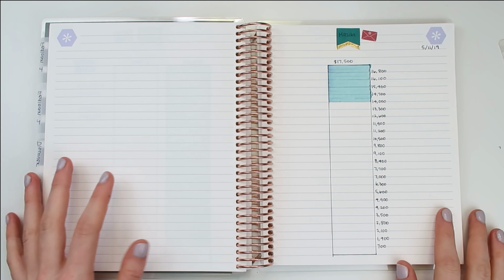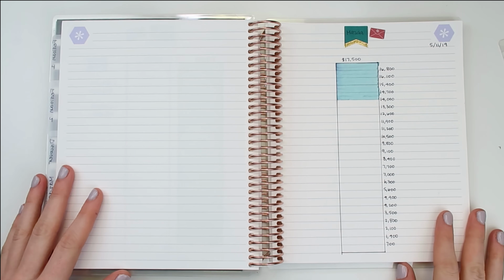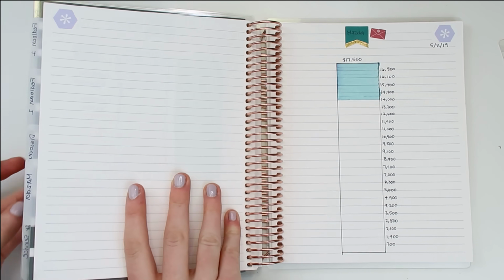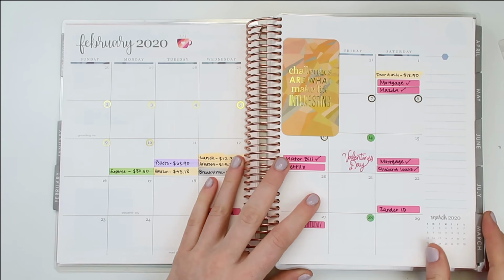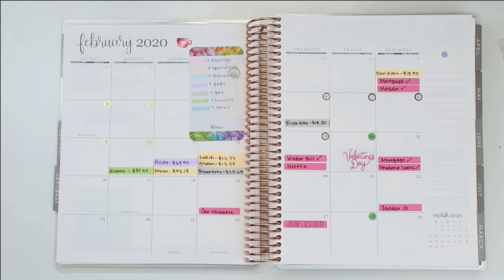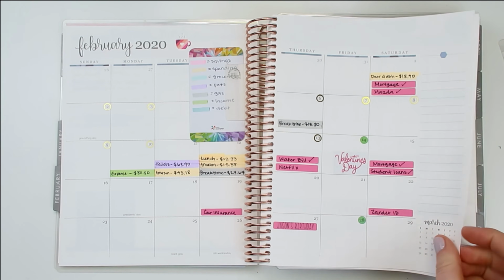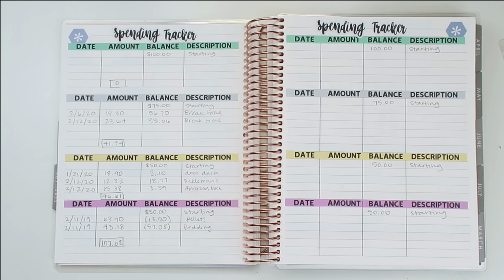So that is everything that I do on a paycheck budget basis. That is all that I keep track of. It's worked out pretty well for me. This is my second year doing it this way. Some of it's redundant, tracking my spending twice, but it works for my brain. I'm pretty visual, so this helps me at a glance, and these help me know exactly how much I have at any given point during the month. So that is how I do my budget.